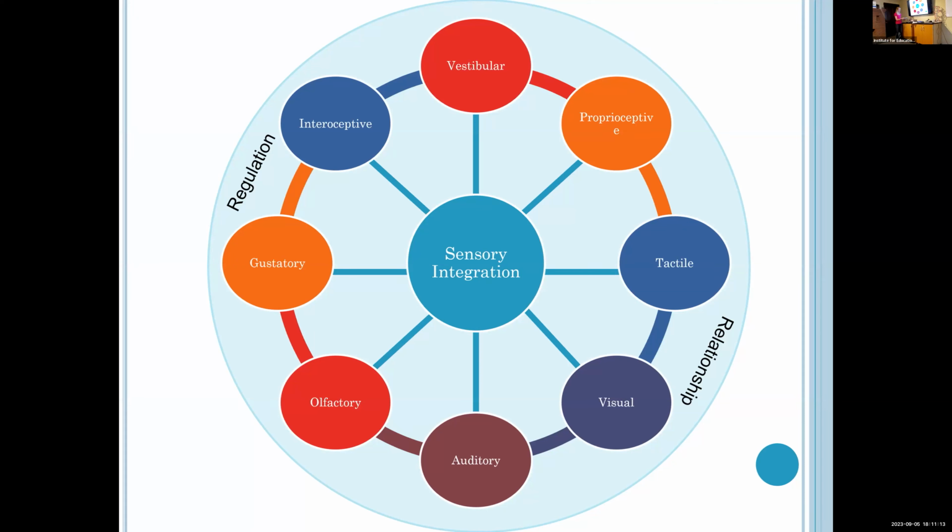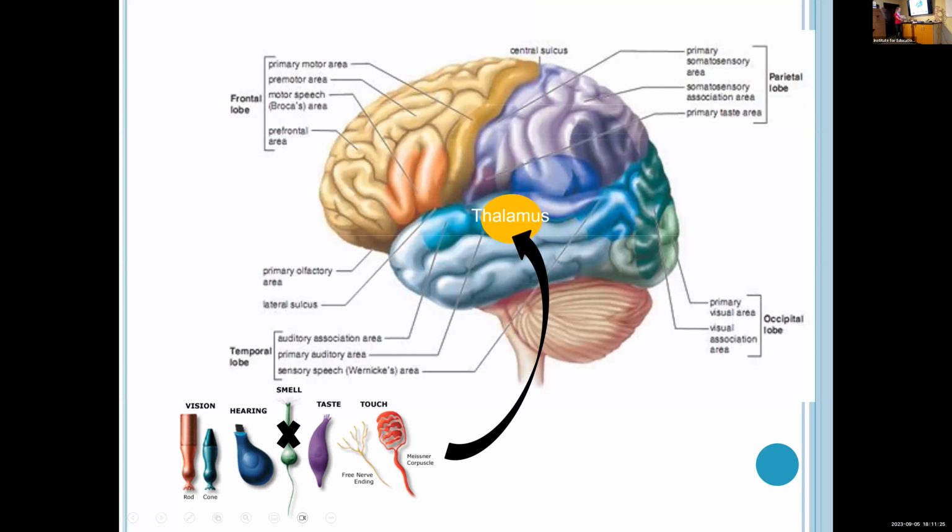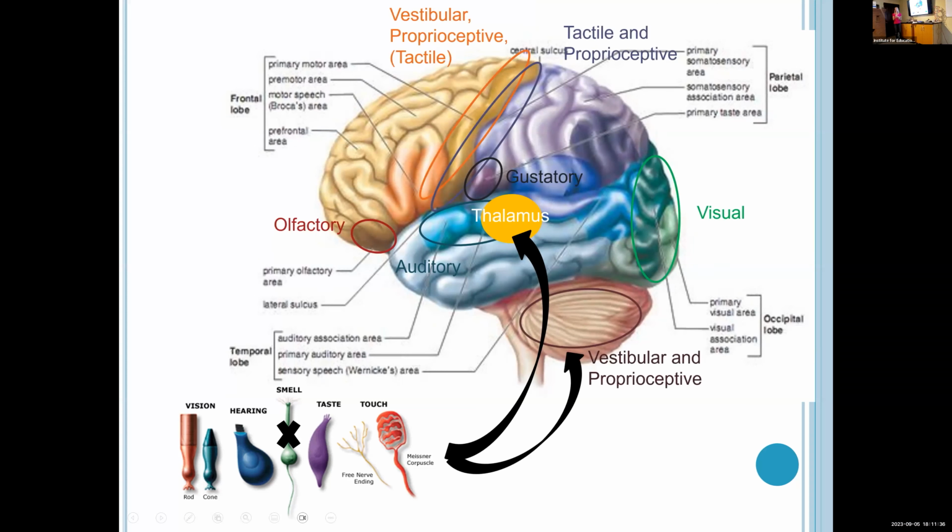I will also say the way in which we process sensory information is very much related to our genetics. They found a lot of genetic connections. It's related to our environment, and our exposure to different sensory inputs just on a regular basis.